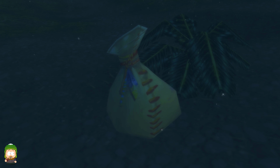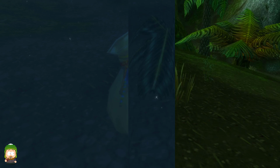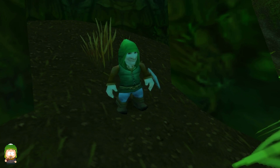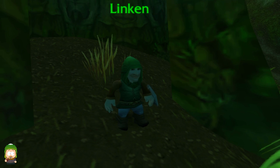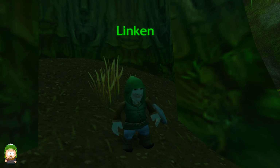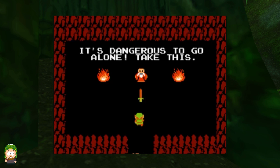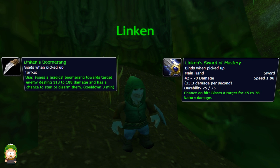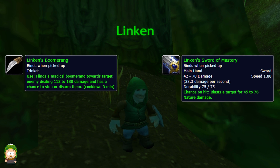For anyone who's ever played a Zelda game before, those first 3 items should be very familiar to you. Finding these items will also lead the player on a rather lengthy quest chain, reporting to the NPC Lincoln to complete most quests. Most notably from this quest chain, there's actually a quest called It's Dangerous to Go Alone, which in itself is pretty awesome. The entire quest chain rewards the players with Lincoln's Boomerang and Lincoln's Sword of Mastery.